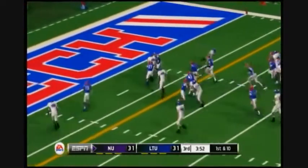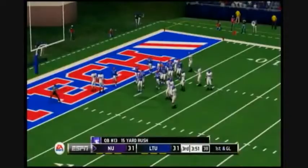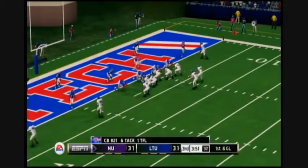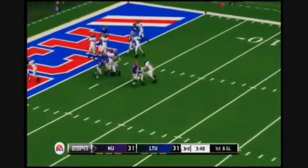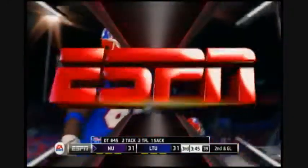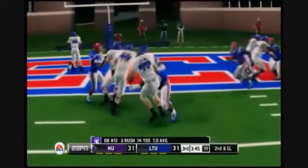What a play to set him up with a first and goal. Gain of 15 yards. That makes it first and goal. Check 13. They'll bring him down at the 3-yard line. Takes him down for a loss behind the line. That is a loss of 1 yard on the play. That brings up second and goal.